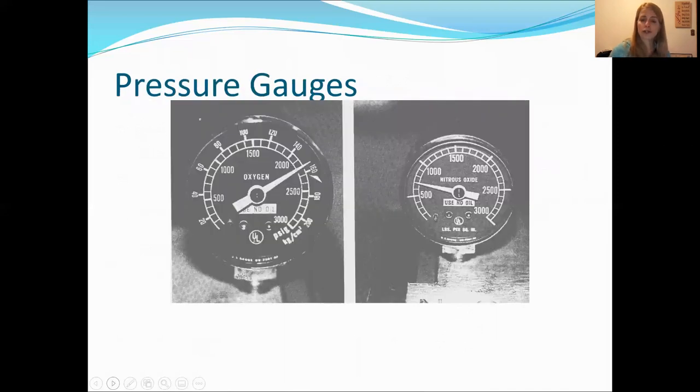Pressure gauges are going to show the amount of nitrous or oxygen. Like I said, the oxygen is at 2,000 psi, and it goes down gradually in increments as the oxygen is used. The nitrous is at 750, and it doesn't go down until the tank is about 20% full. So you really need to have somebody who's keeping track of ordering the oxygen and nitrous. You cannot use nitrous without also having oxygen.